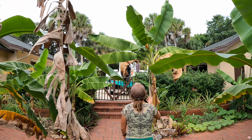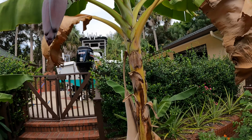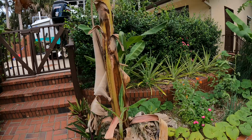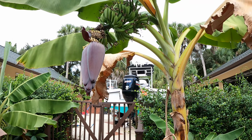But here's our ice cream banana. I love these. These are one of my favorites that we have. This is a reliable producer for us. It's done great in this spot. We've gotten several racks off this spot. We always chop and drop and leave everything, when it's done, when we get the fruit off of it.